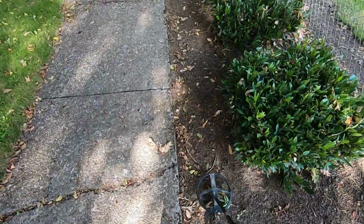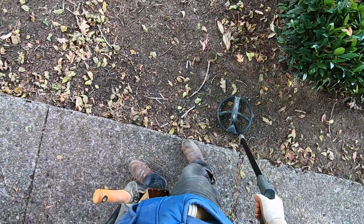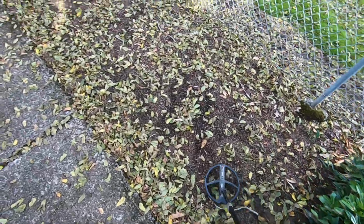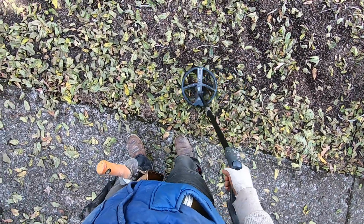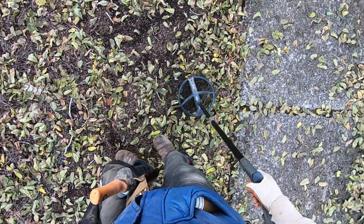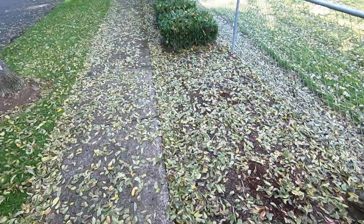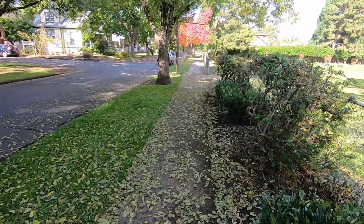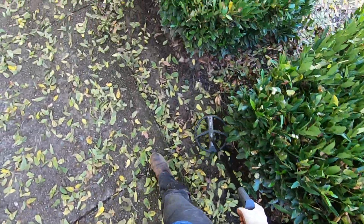Definitely a big piece of iron there. I will not be digging that one out. I'll come back to that one later on. All the leaves are falling. See all the trees? They're all starting to turn colors. All the maple trees are starting to turn red, and the leaves are falling. Awesome, man.